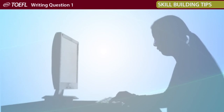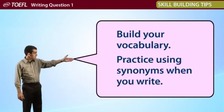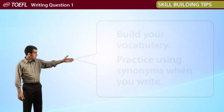To be able to paraphrase well and to write well, you need to build your vocabulary. It's important to be able to use synonyms of key words when you write.